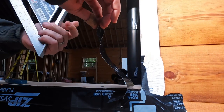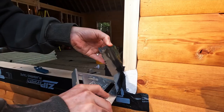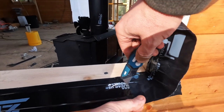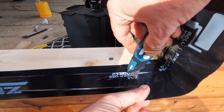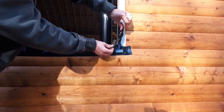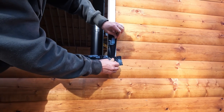Use our little edge tool here, which is just our speed square. Some would call it a speed square. And then I'm gonna cut a slit horizontally. And then we're gonna fold it and stretch it all at the same time.